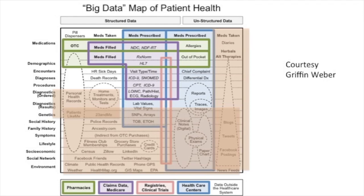So now I want to go to the other part of the diagram, the part of the diagram that is outside the healthcare system. And although it looks like only a third of the diagram is outside the healthcare system, in a good life, much less than 1% of your time is spent outside the healthcare system. And so therefore, most of your data is outside the healthcare system.